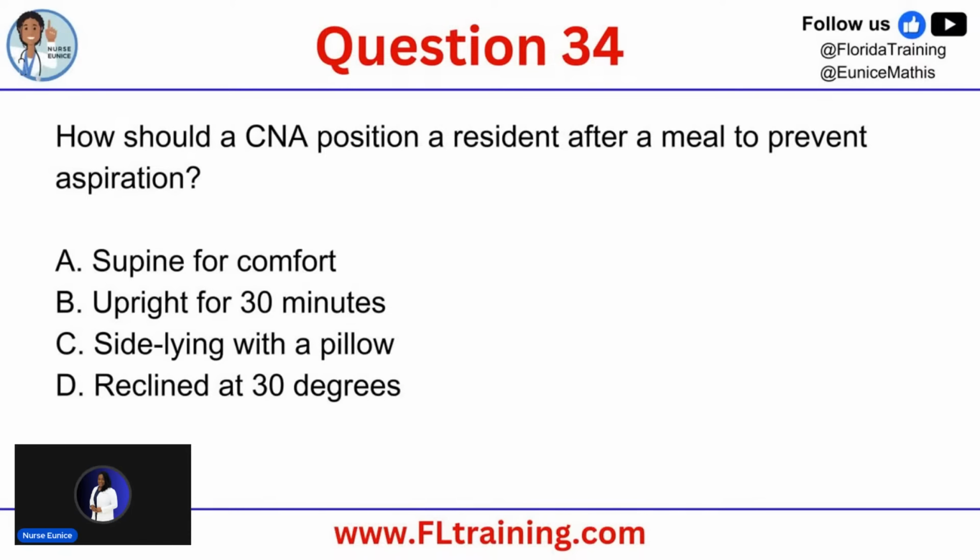Question 34. How should a CNA position a resident after a meal to prevent aspiration? Is it A, supine for comfort, B, upright for 30 minutes, C, side lying with a pillow? Oh, that's my favorite sleeping position right there. Or D, reclined at 30 degrees?